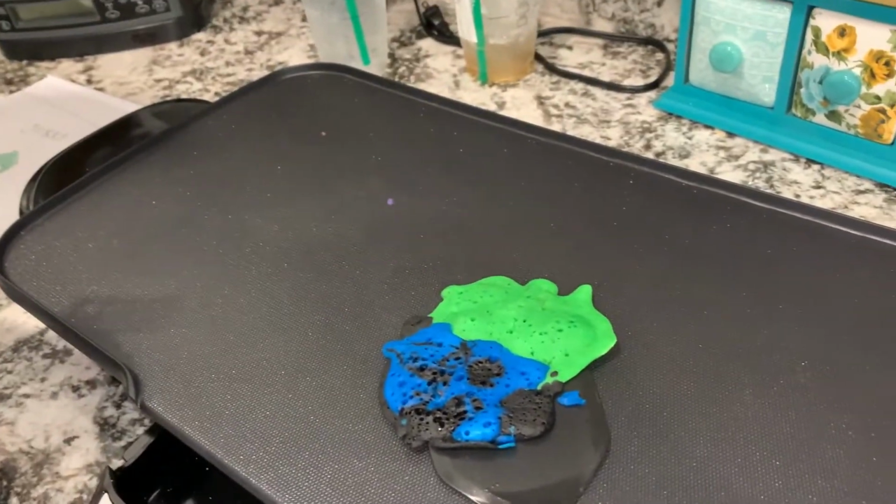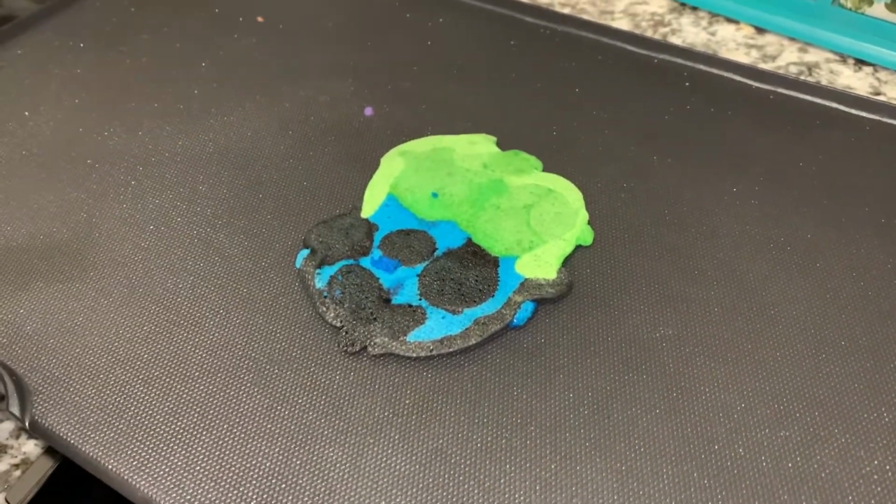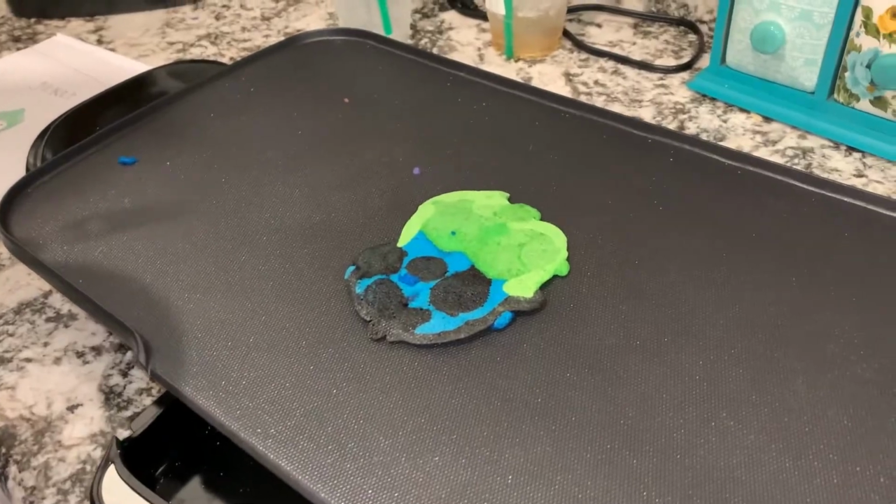Here is us flipping it. Ready? His eyes got really big, but his hair looks awesome. I like that green color. It looks cool, like he has little light green parts.